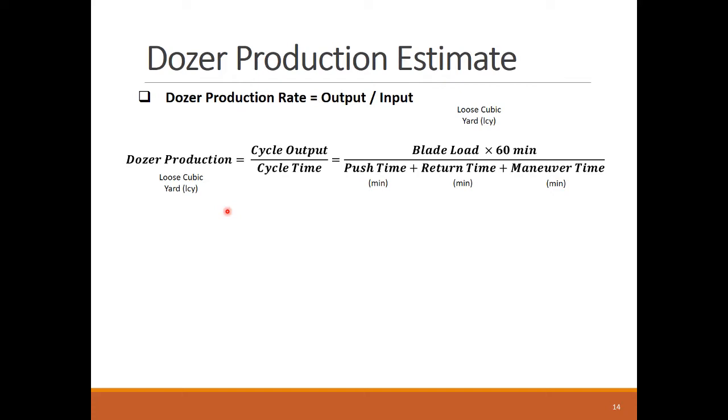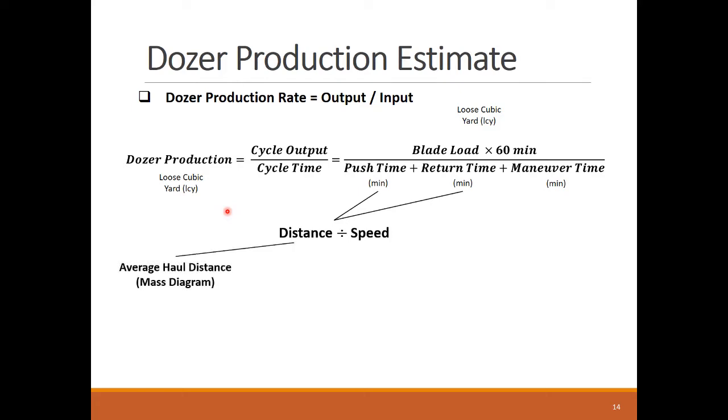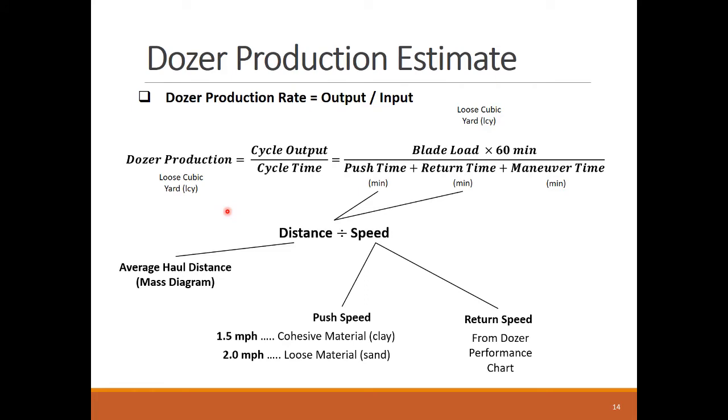The push and the hold times both follow the same relation of distance over speed. You can get the distance from the side geometry or the average haul distance from the mass diagram. The push speed is typically dependent on the soil type. The dozer has a relatively faster speed for loose soil types, as shown. You can figure out the return speed from the dozer performance chart by knowing the total resistance. The maneuvering time is a small value and it can be assumed to be 0.05 minutes.